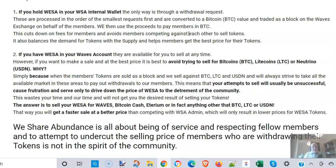And doing this avoids fees for the members. It avoids the hassle of them having to trade them. It avoids them having to compete with one another to sell their tokens. And so it's a good, solid way of handling things. It also automatically balances the liquidity, the supply and demand, and that is the way forward until we get the WESA token into the top 100, maybe even into the top 50 cryptocurrencies available.